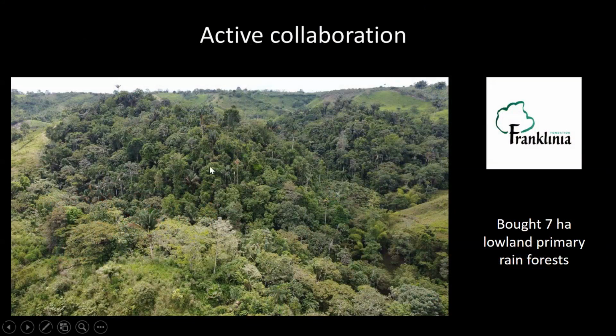And I was particularly happy because this patch of forest also has the tallest palm in the area. You can see right here on the top left, this palm sticking out, a very, very tall palm. And so we were able to save that palm also in the nick of time.